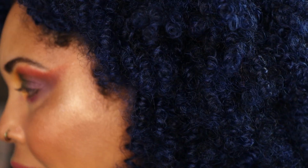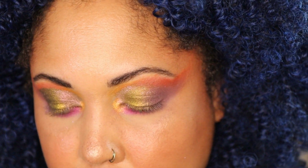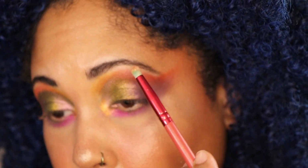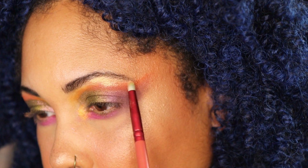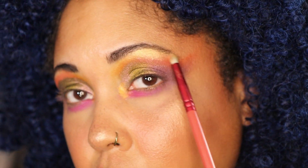And then last but not least, I'm gonna take another pencil brush and I'm gonna take the shade Apricot and use that as a brow bone highlight. And I think we've used all the shades. I know this is a lot, but actually it's not. Okay guys, so here is our eye look.